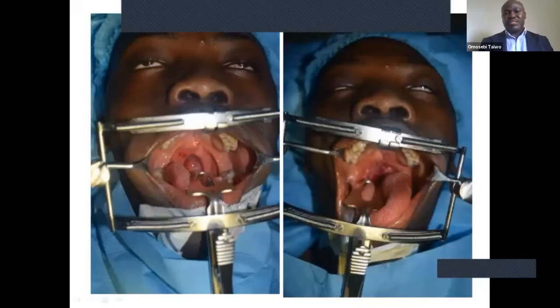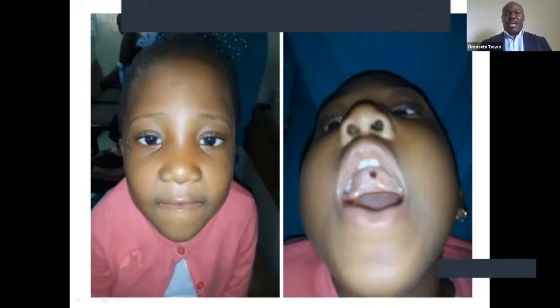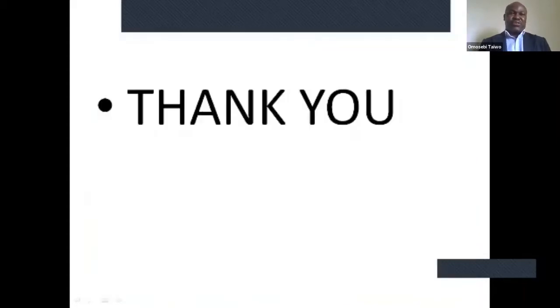So we are not saying that we have done all we have without having complications. No doubt there are complications that we have also seen in our practice. However, like this palatal cleft here that had resulted into this fistula. But with or without PSIO, are we getting the results? For us, we have been getting our results without PSIO. And I want to say thank you for listening.